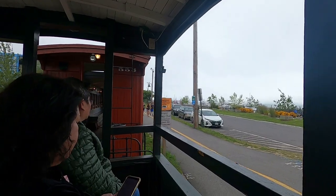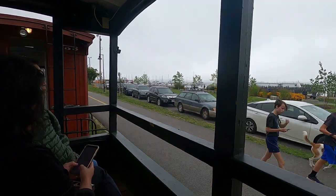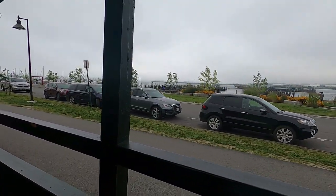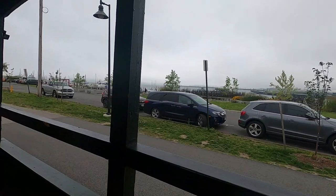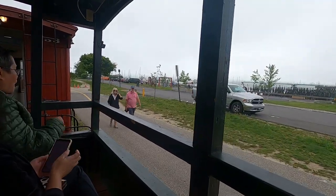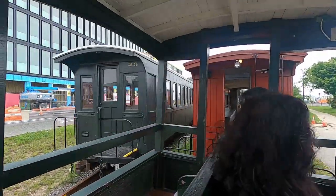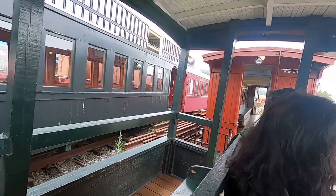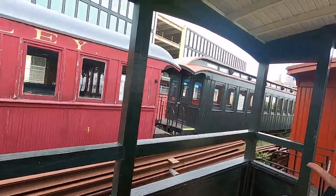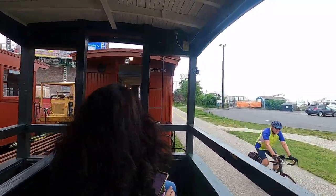I'll explain more about that boat launch as we head down the track a bit. A lot of times people see the size of this train and they think that they're on a different car ride or a different car. This is downtown Portland by the marina. Two small lighthouses.